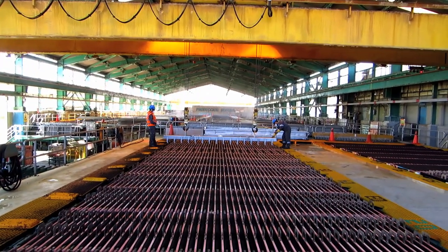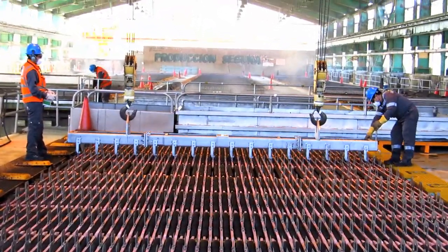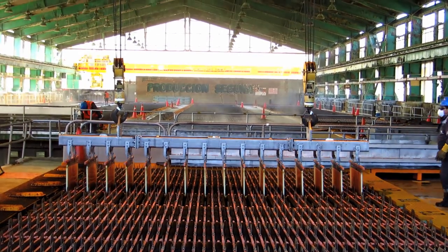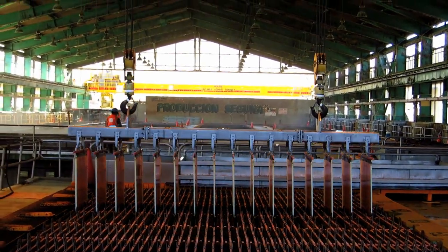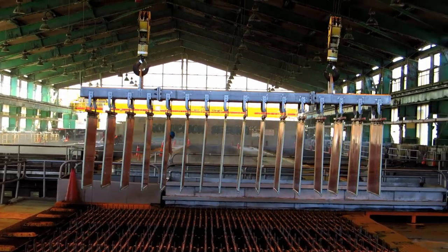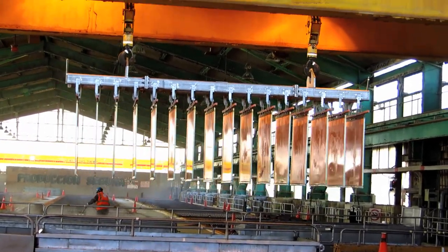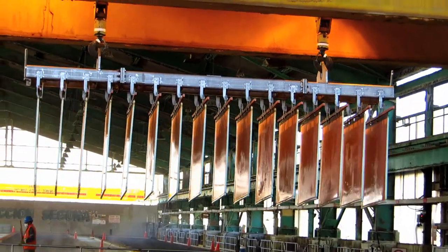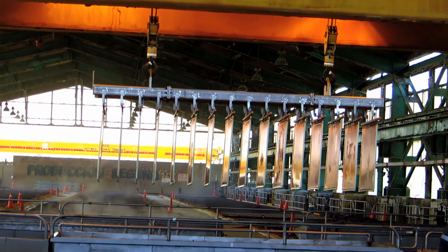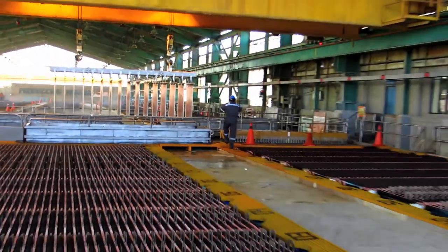This is the Electrowinning tank house, and it is here where the real magic happens. The overhead crane that you see is pulling out sheets of pure copper. Let's go and see how this happens.